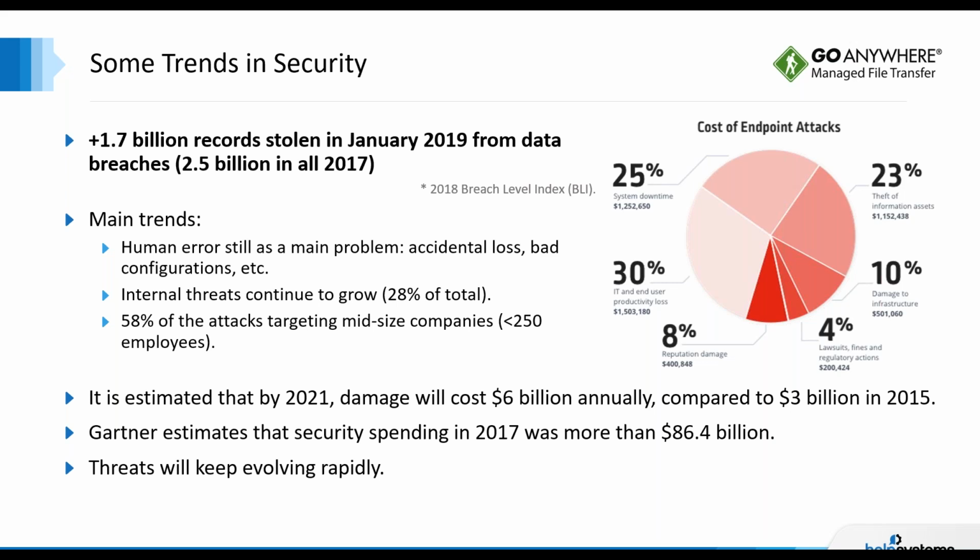But the other thing to pull out from this, on that main trends, that very first bullet point, is that human error is still the main problem, whether it's accidental loss, bad configurations, lack of knowledge, or even insider malicious use. Human error seems to be one of the biggest, if not the biggest reason for a lot of these breaches or data loss that we have worldwide.